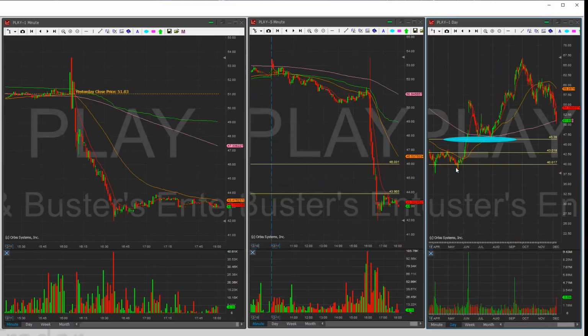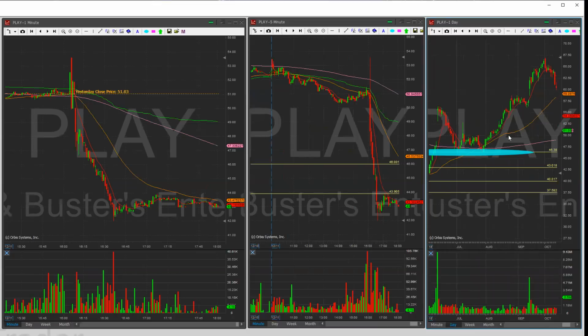Once again, it's a nice whole psychological number, and then if that snaps, it's 37.50. So this stock respects these psychological numbers really, really well on the daily chart at the very least. I mean, take a look at this, the $50 mark. Well, that's pretty obvious. 52.50 right here. 55 played a little bit, but it likes the even numbers. 56, right?